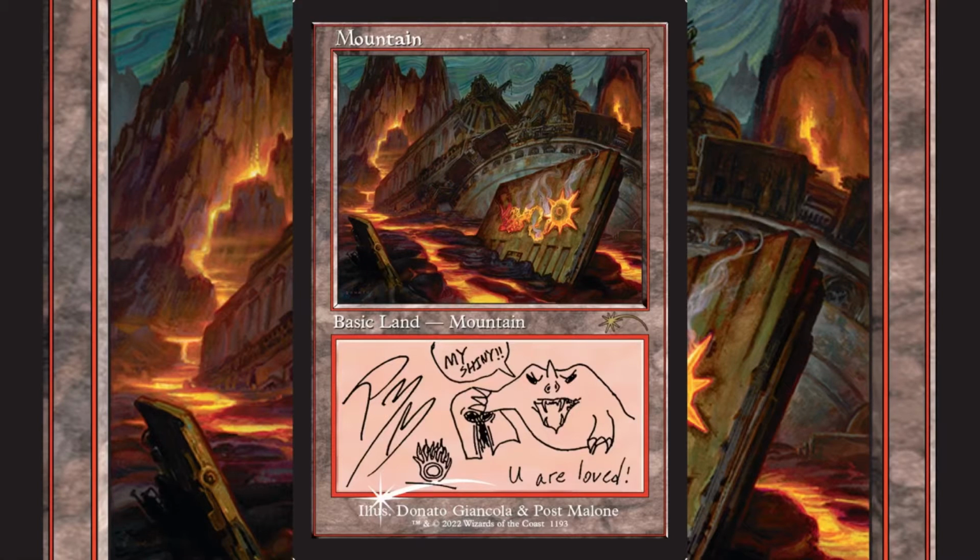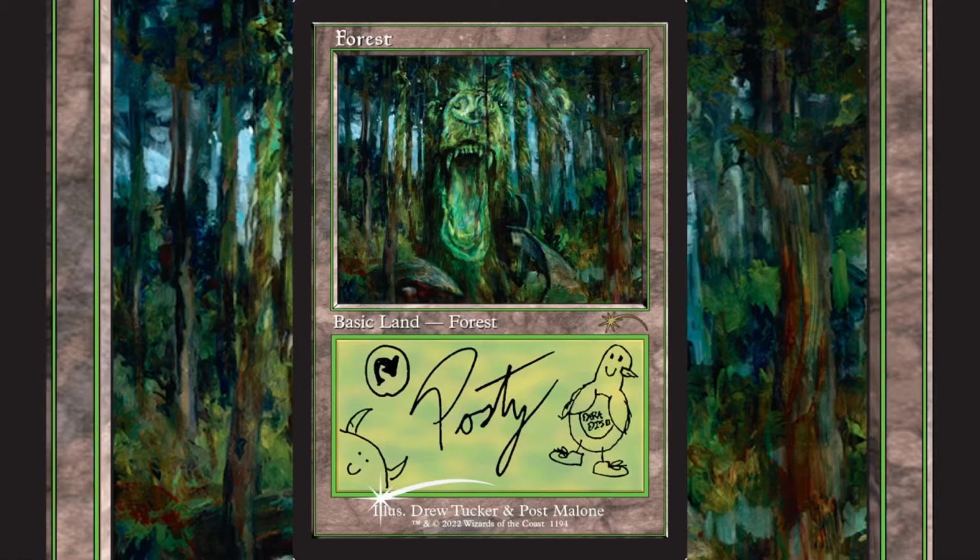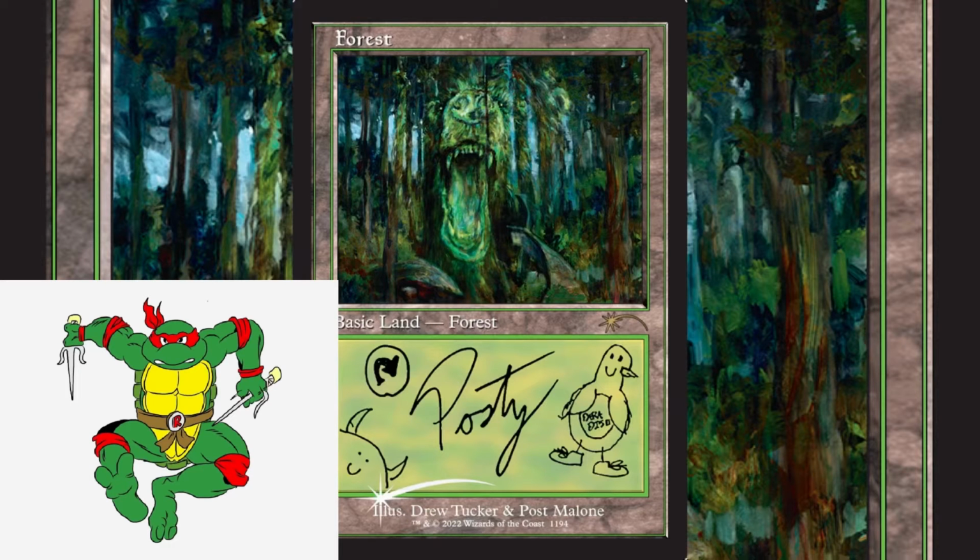While his sketches and signatures are obviously great and super fun, we can't ignore the incredible main art that's featured on all of these. I'm in love with them. I think they look great. The fact that they did these on old borders with white text and shooting star foil, come on, 5 out of 5 Raphaels.